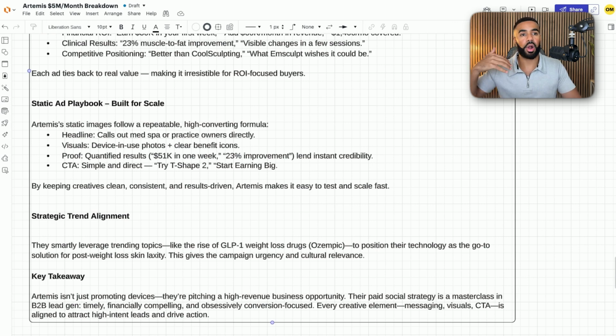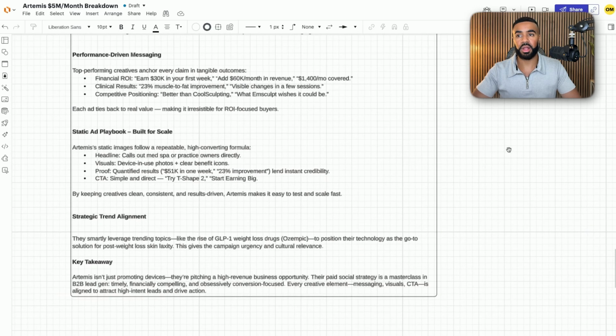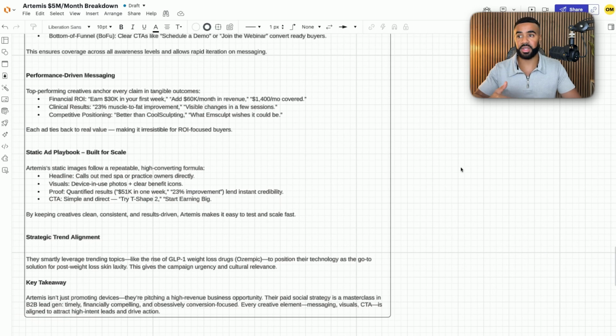They know that a lot of people know about GLP-1 and all of the different effects of weight loss, how it works, but it also leads to things like skin laxity, which is where their device comes in. So they do this to position their technology as the go-to solution for post weight loss skin laxity, which gives the campaign urgency and cultural relevance, right? Because they're tying it to something that's current and only growing day by day. You're only hearing about the increase in the overall conversation around GLP-1s and weight loss.